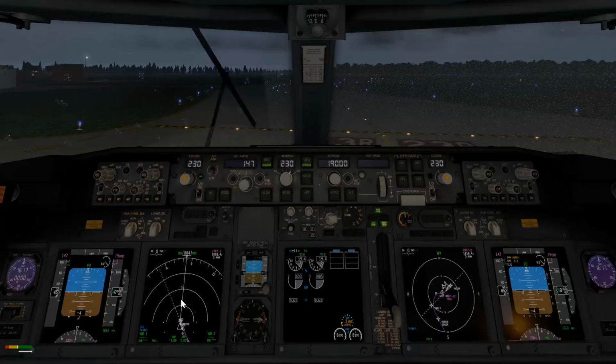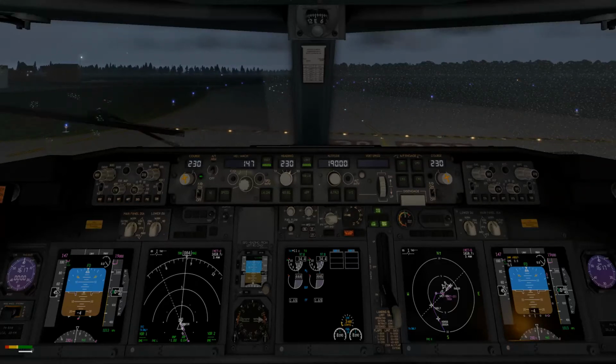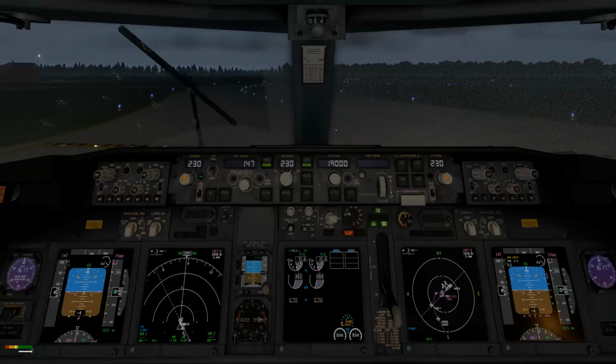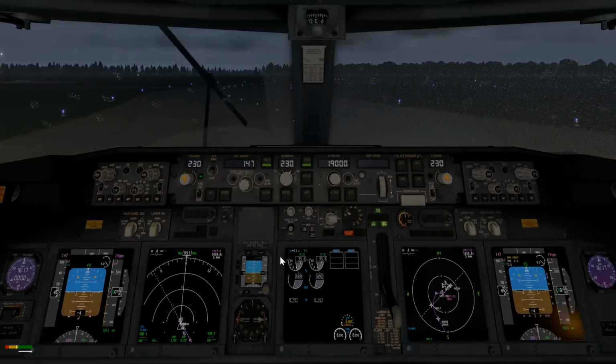Manchester Radar, very good afternoon with you at Juliet 1, KLM 447. 447, Manchester Radar, hello, line up runway 23 right. Line up 23 right, thank you, KLM 447. So we now line up. We need 15 degrees of flaps on, which is here.